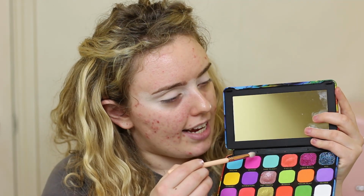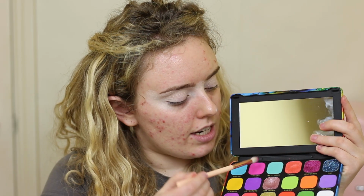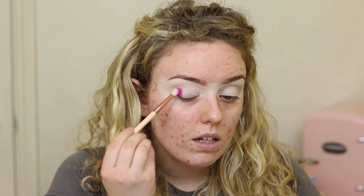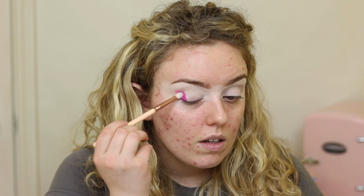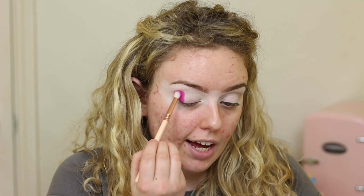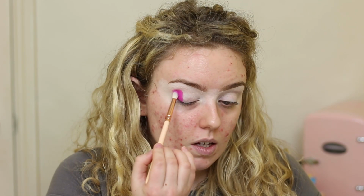I'm gonna go into the shade Vaycay, which is the neon pink. I'm taking that as always on a Zoeva 231, and I'm going to start by applying it on the outer portion of my eye. Gosh, this one is pigmented. I'm gonna bring it into the crease. I'm not gonna worry too much about the shape for now, but I want the colour to be packed on the lid as well as in the crease.